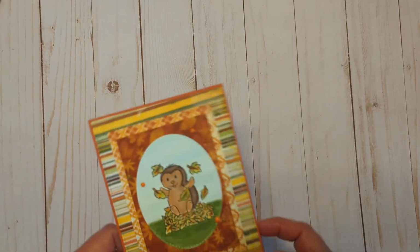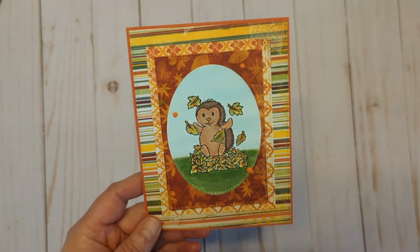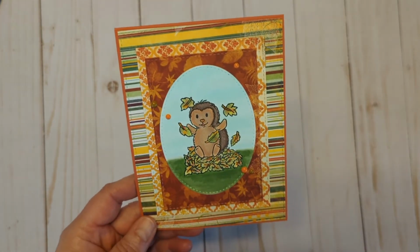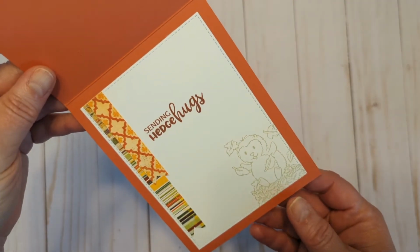Next up, it was a new month, so new stamp of the month for Craft and Kimmy. This is Hedgehogs. How cute is that little hedgehog there? And then on the inside, sending hedgehogs.